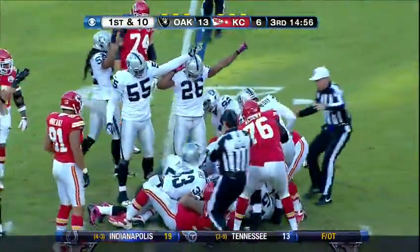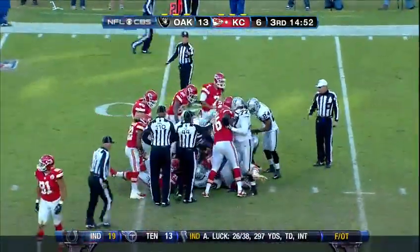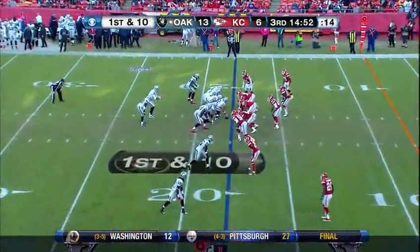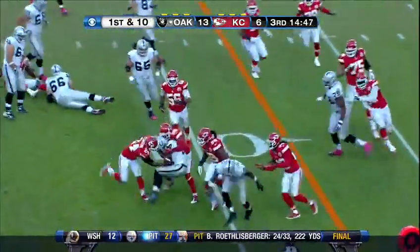Right off the bat, it's loose. And the Raiders have gotten the ball. 3rd turnover by Kansas City. On Kansas City's first second-half possession, they've turned it over. You can't plan that. Denarius Moore.